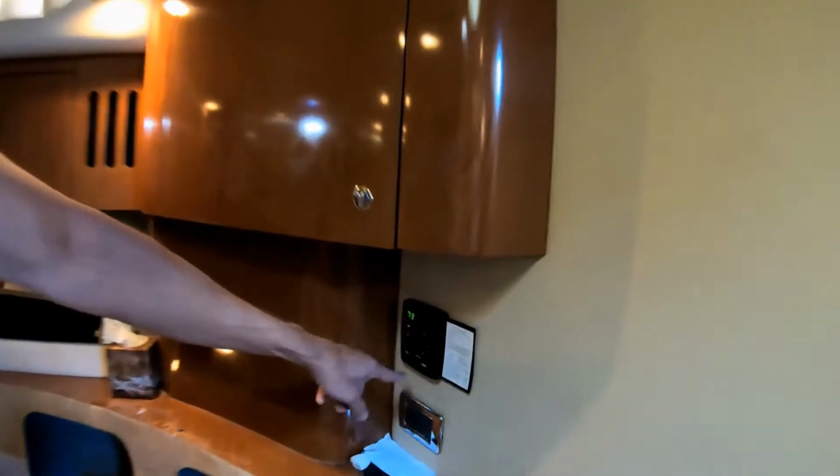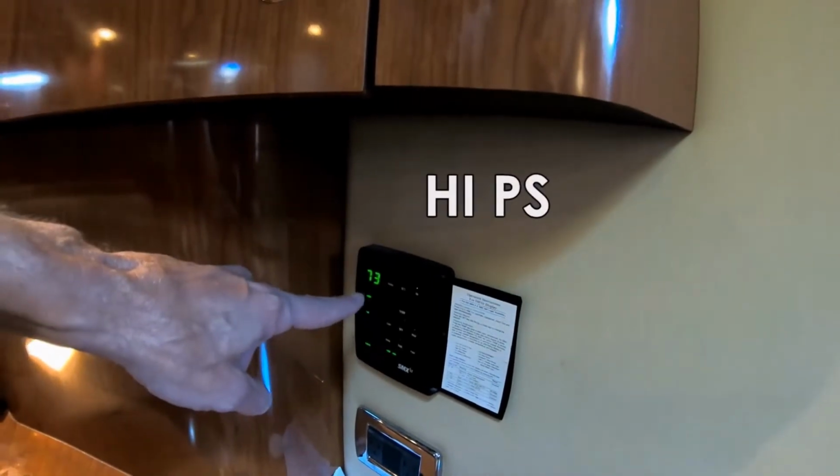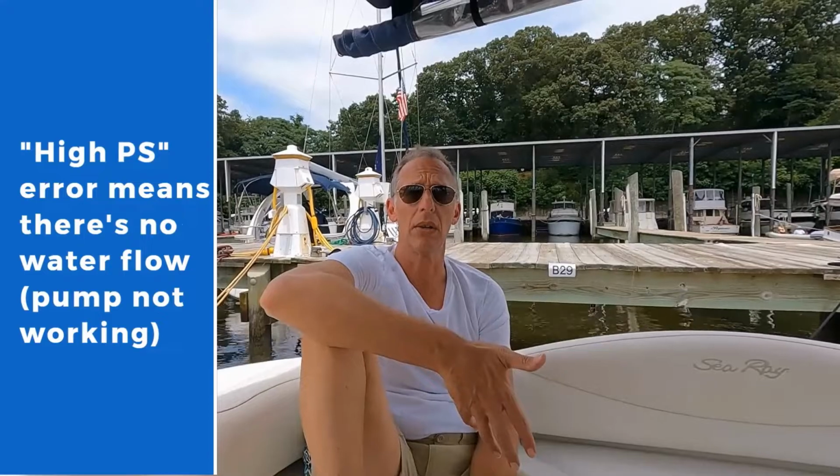What about that high PS error that we got? So that was when the pump wasn't running at all. When the one unit wanted to turn it on, it didn't turn the pump on.